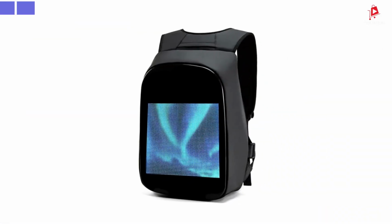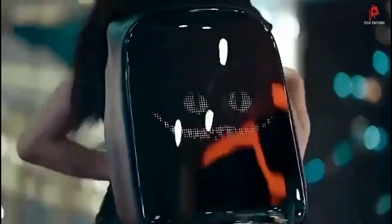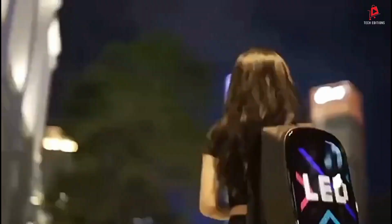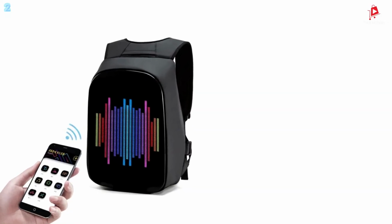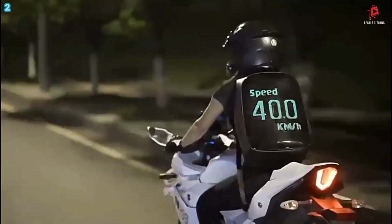Number 2. Sacamain Riding Helmet LED Backpack. The Sacamain Riding Helmet LED backpack is not just a backpack, it is a statement piece designed for young urban riders. Combining trendiness, innovation, and functionality, this backpack is perfect for those who want to stand out.